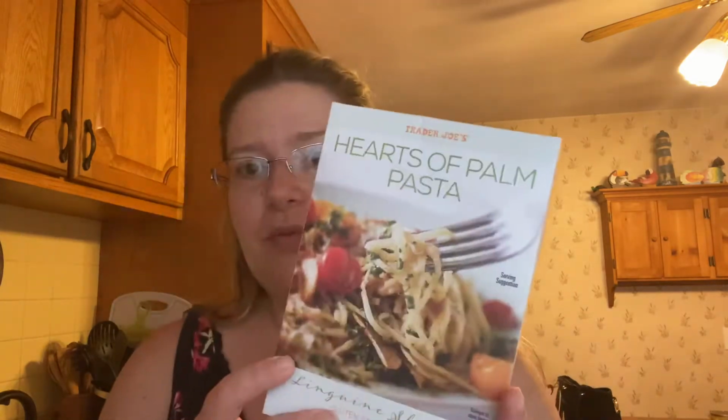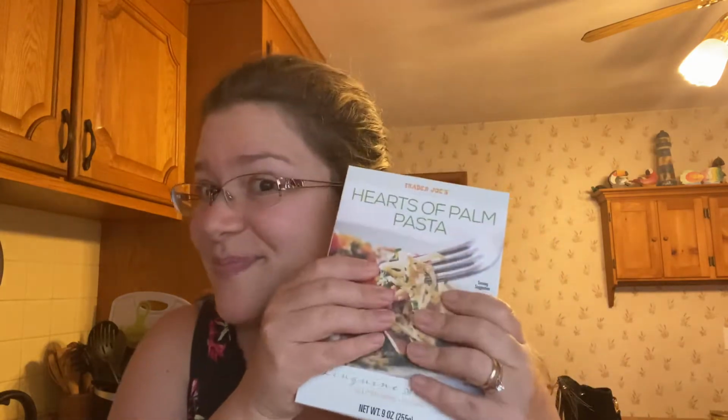I went there because I really wanted to try the Hearts of Palm pasta that they have, and I got it, so I can't wait, and I will do a review for you guys. It's Hearts of Palm, shredded like pasta. It's gluten-free, it's vegan, and all of the good stuff, and it's only like 20 calories per serving and 60 calories for the whole box. That's right up my alley.